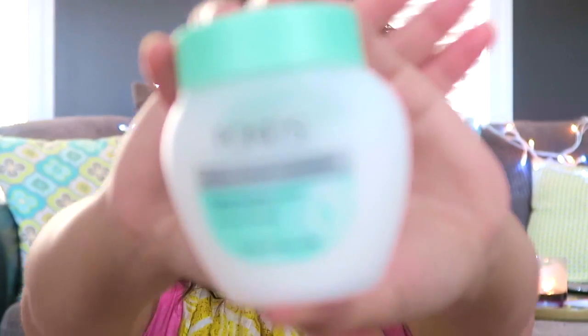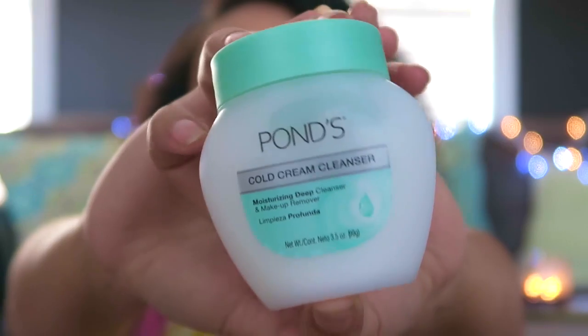Sweet mother of Jesus. Next skincare item is going to be this Pond's Cold Cream Cleanser. I got this in one of the little Pinch Me packages. They send you out free samples. If you don't know about Pinch Me, I will link them below. But I smell everything. Do y'all smell everything? But they sent me that. You can get stuff from Pinch Me. You don't have to be an influencer. You don't have to have a YouTube account, whatever. They just send anybody free stuff.